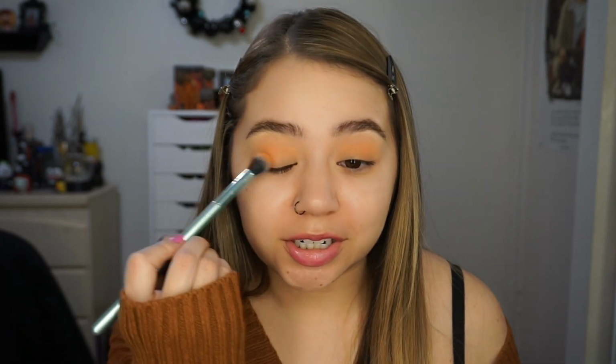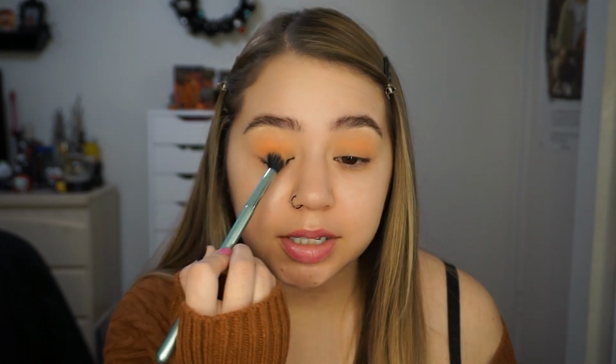I'm gonna go in with Floral Out. I'm probably gonna end up using almost every shade in here. Just focusing this on the outer parts and then into the crease. I really like this color a lot. It's kind of the color of my sweater, a little bit lighter, but there's also one in here that I think is the exact color of my sweater right now. Go in with Dig It, this shade that is the color of my sweater.